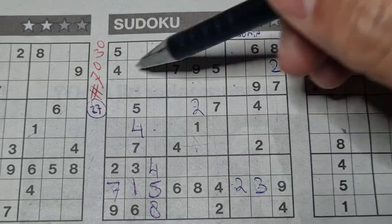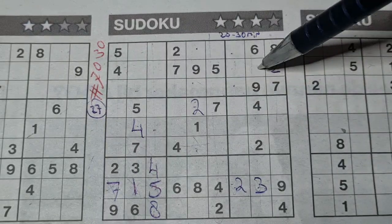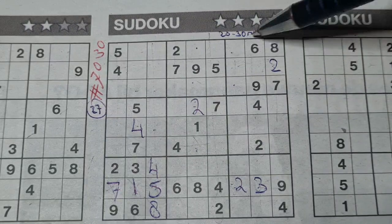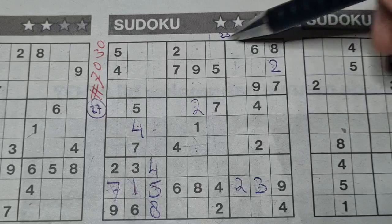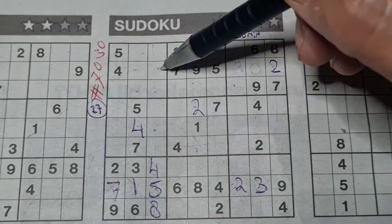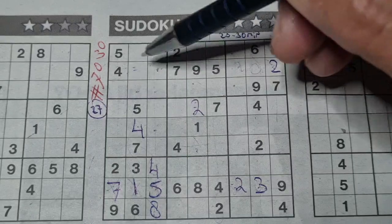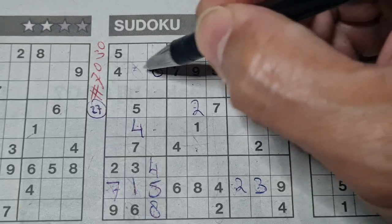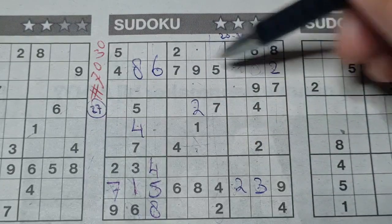How about the second row? 4 missing numbers. 2 of those missing numbers in the second row are the numbers 6 and 8. We have 6 and 8 in this big square, so no 6 and 8 in these 2 boxes. 6 and 8 goes in those 2 boxes as a pair. We have a 6 in the second column, so no 6 there. 6 should be here, 8 goes there, so 2 numbers left.